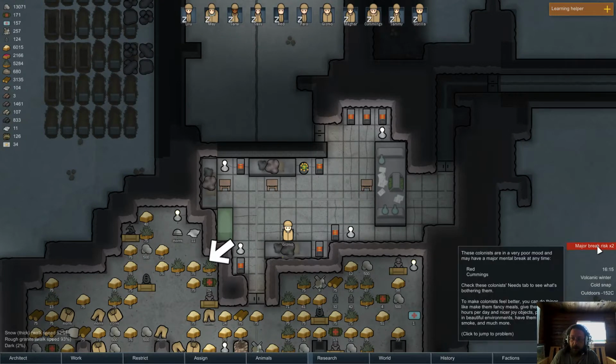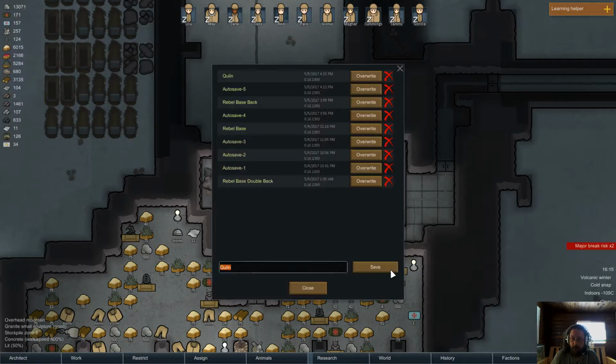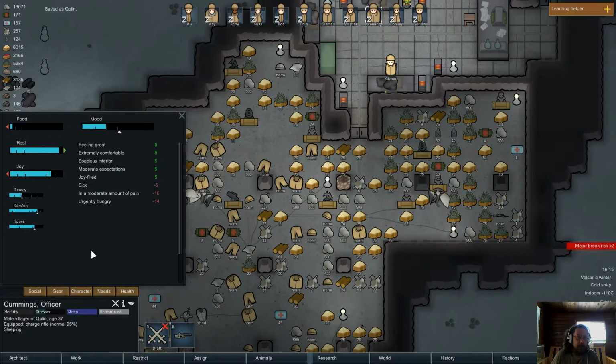Major break times, 2. Red and Cummings. They're both asleep. They're having nasty dreams. Well, hopefully getting some rest. Let's check their need bars here. Oh, he's almost done with rest. Oh, he's starving. He's urgently hungry. Well, that'll help his mood. And he's hungry and in pain.